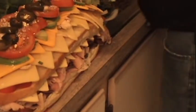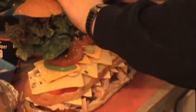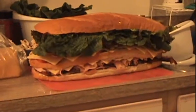Alright, so, are we ready to commence final assembly procedure? We are. Now go ahead and give it a good push. Oh my god. I told you we're not going to be able to bite that thing. It's going to take two or three bites. How about a side view? Anyone have a dollar bill to hold up to it?